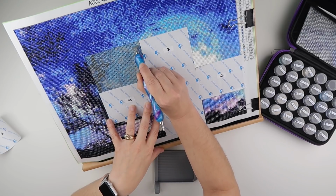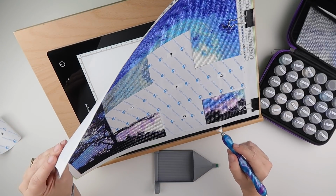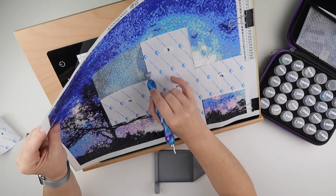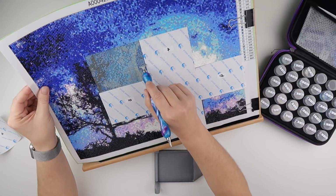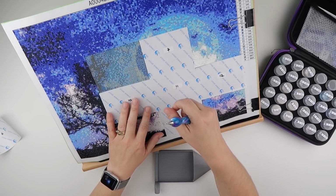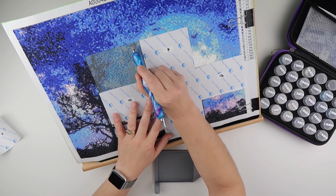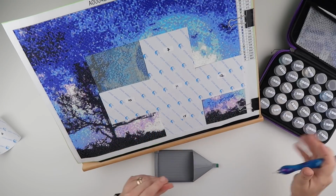I do find you can get those on double-sided tape canvases, and they either flatten out, or if they're a little bit bigger, what I do is I just score it with a little craft knife, and then I use my straightener to just flatten them out, of which, yes, I do have new ones.